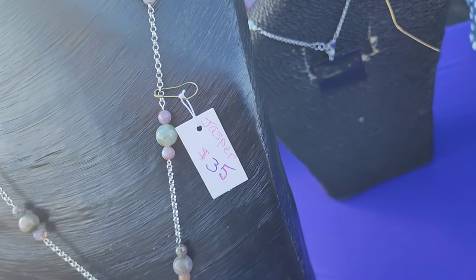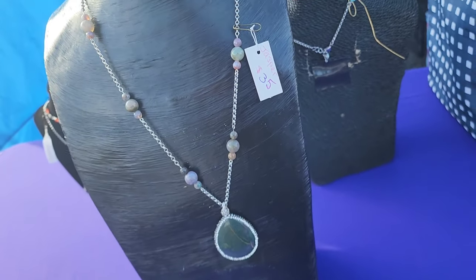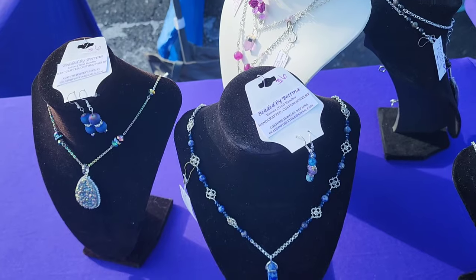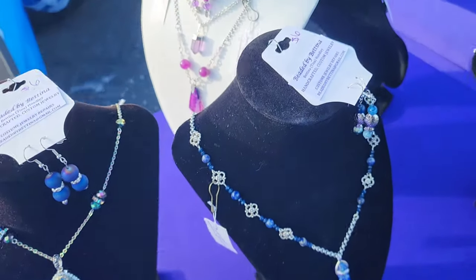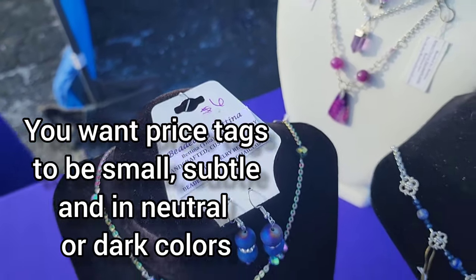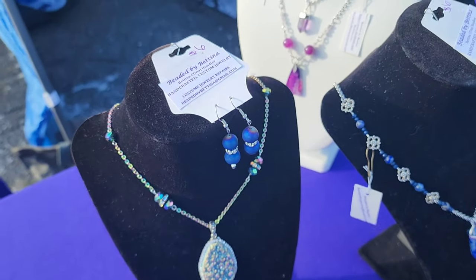These price tags are not good. They're big, they're gaudy, and they distract from the beauty of the pieces. They're also bright white, which distracts from the elegance of the dark silhouettes and the dark tablecloth. If you're gonna have larger tags, you want a dark brown or neutral color, or maybe a purple with white lettering, something that isn't as jarring.